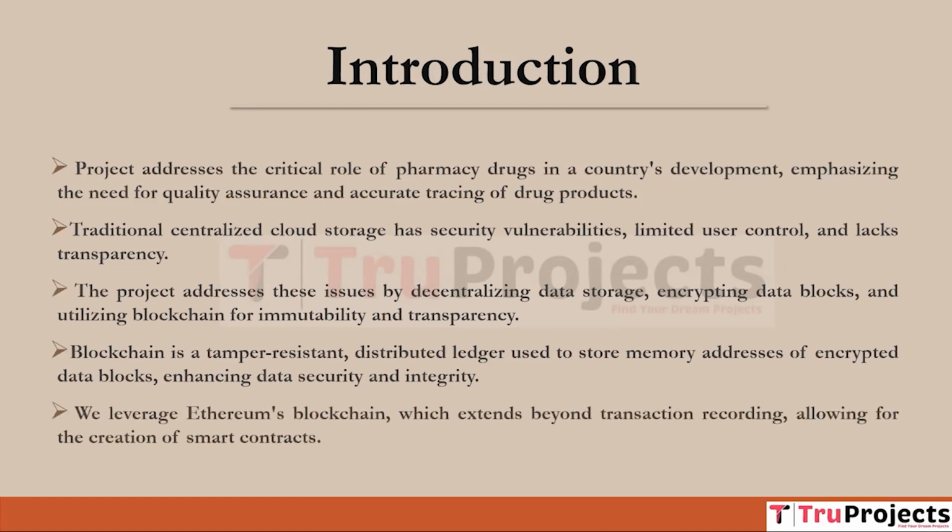There are many types of blockchains such as Ethereum, Bitcoin, Stellar, Ripple, etc. Each has its unique features, governance models, and target use cases. We are using Ethereum in this project.